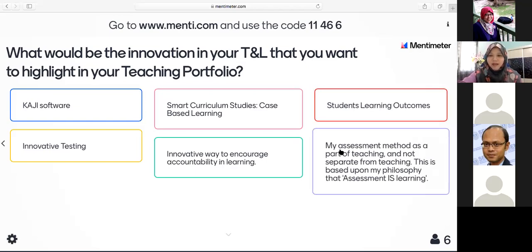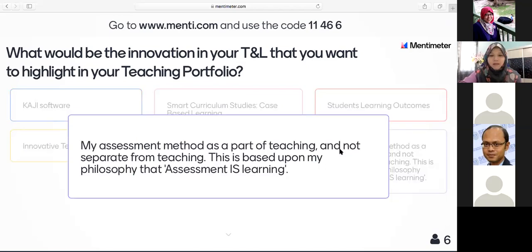Okay, my assessment method as a part of teaching and not separate from teaching. This is based upon my philosophy that assessment is learning. Interesting. Who's this? Maybe you want to share about this? Is it from you, Nikki? No. I'm guessing. Noman, it's Noman, I think. Oh, Noman. Yeah, Noman. Perhaps you want to share about this, Noman. Okay, but he's in another room. His microphone doesn't work very well. Okay. All right. Never mind.